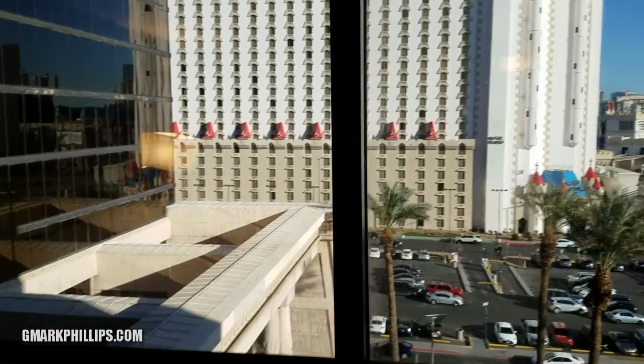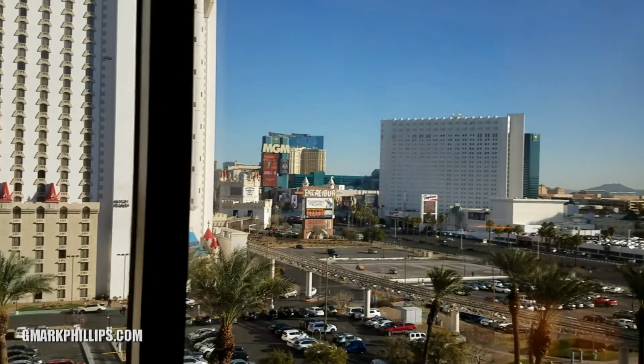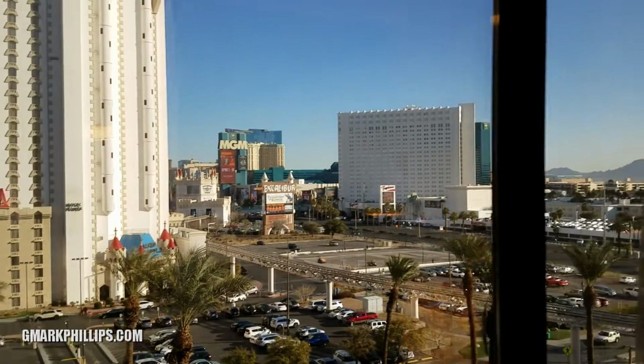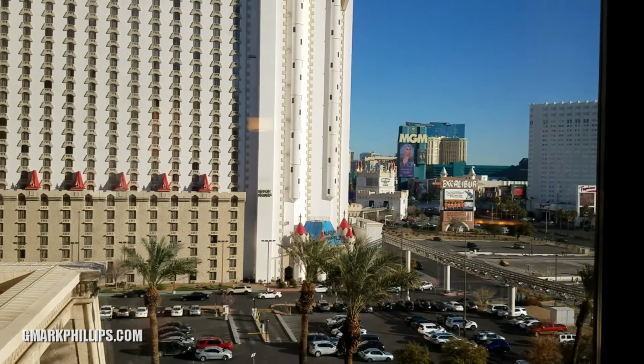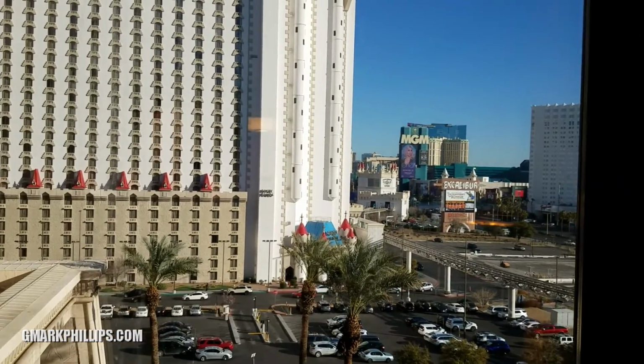Yeah, and I cannot complain about that view. That's a nice view. Super nice. All right, so I'm gonna get ready and we're gonna walk over to the Mandalay Bay. We're gonna check out anything that's going on over there and then probably go get some breakfast or lunch, seeing as how it's super early in the morning on Thursday.